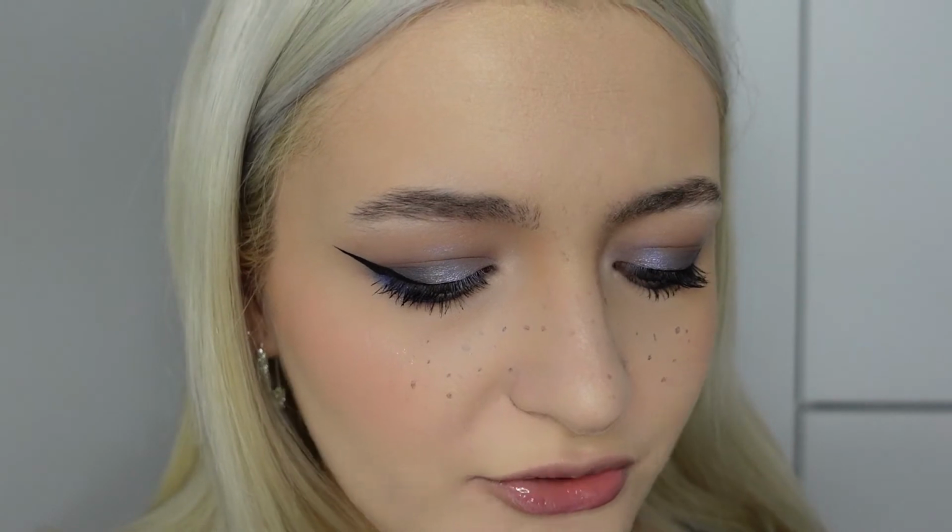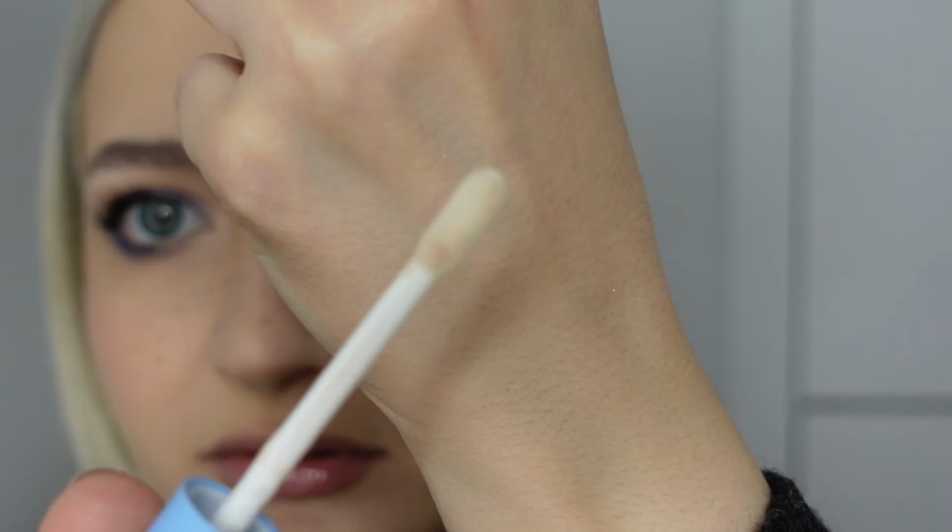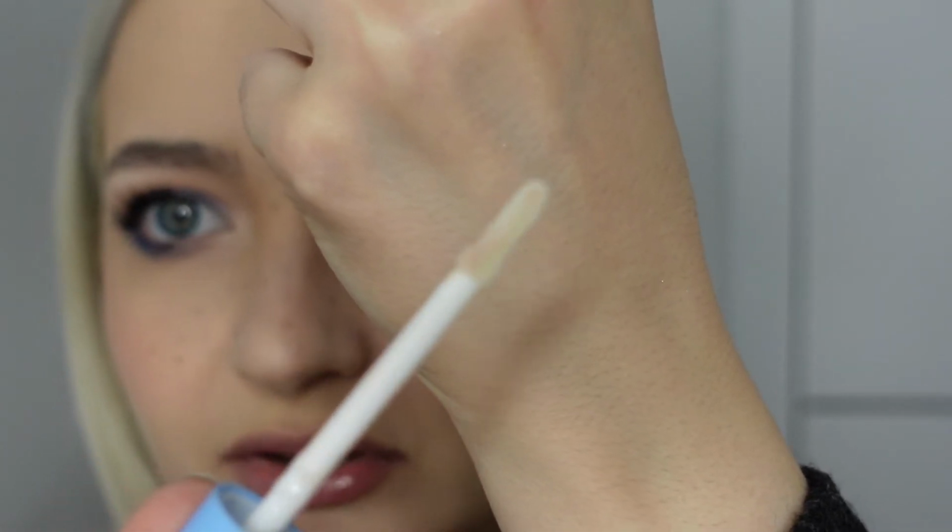Is it from the gloss? Is it from my lip liner? My lip liner is not brown. Yeah, I think it's the beads that are getting this brown, because my lip liner is pinky.